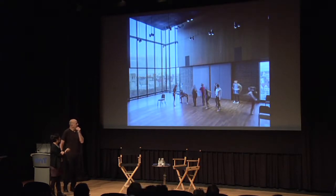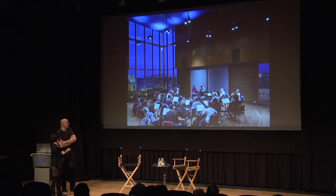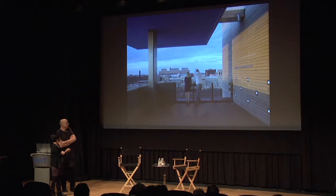And then the performance penthouse at the very top that can be used for dance or for music performances. And a little balcony at the top when you want to have a breather and just go out and reflect with your girlfriend or boyfriend.